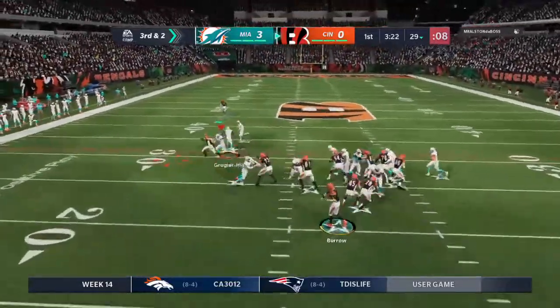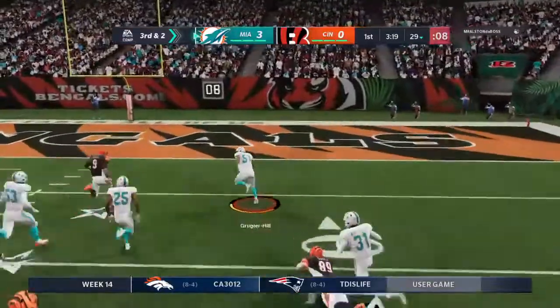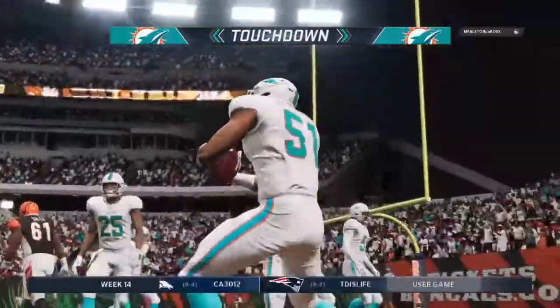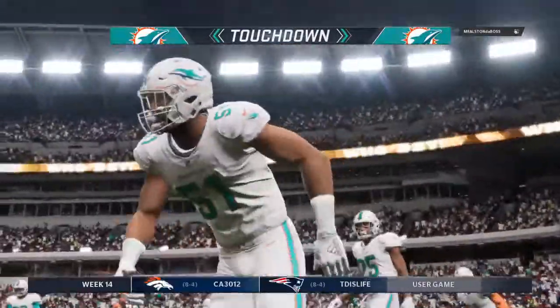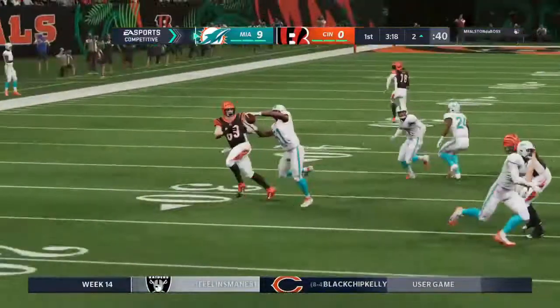Third and 2, now Burrow. Into double coverage, and it's intercepted. Picked off near the 26, and he will bring it back. It's a pick 6 and a Dolphins touchdown. Short throw, pick 6 right there.